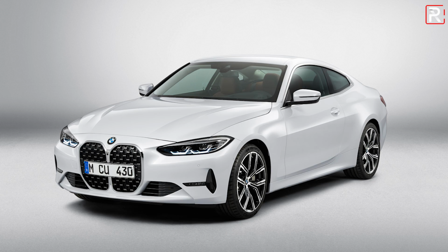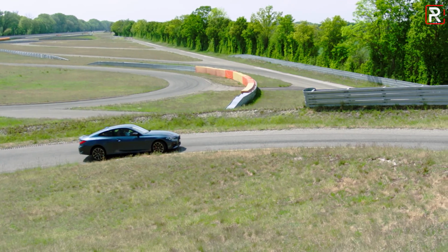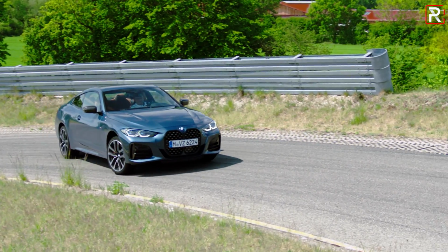Now, surprisingly, BMW already had final pricing available on the 4 Series Coupe, just the Coupe model, just the two-door, of course. The base 430i will start at $45,600. Now, that doesn't include the xDrive all-wheel drive, which is typically $2,000 more. If you're looking for that M440i, you'll have to pay at least $58,500. Now, that is plus a $995 destination charge for both models.